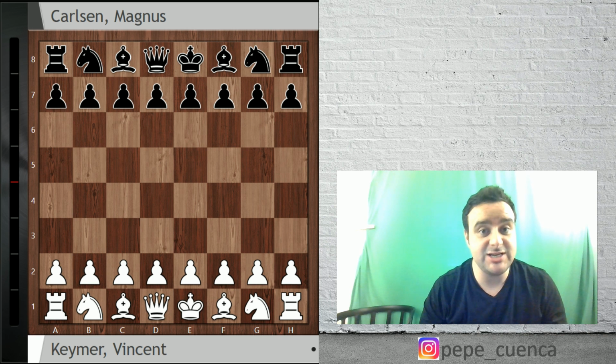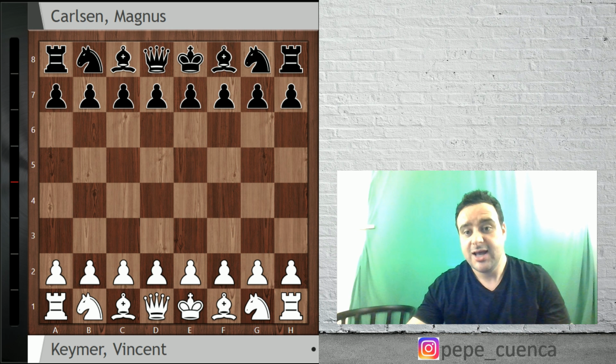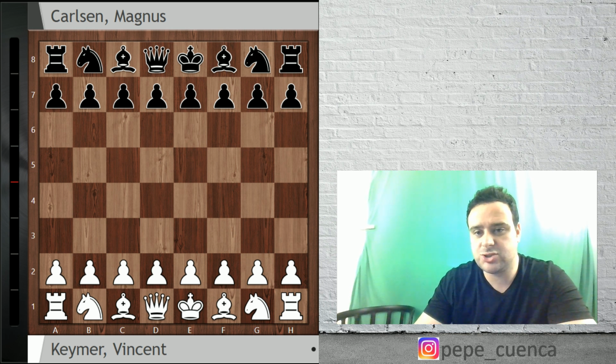Vincent Keymer, 14 years old, from Germany, who won last year the Open and qualified for this super tournament. An extremely talented young player from Germany was facing in round number one Magnus Carlsen, the world champion. So a big test for the kid, and he gave an extremely interesting fight. So the game was a roller coaster. So let's cut the bullshit and see what happened in the 64 squares between Keymer and Magnus Carlsen.